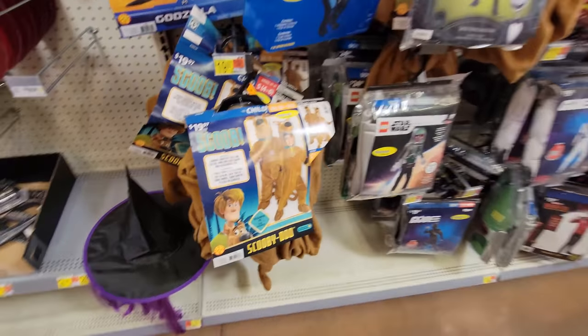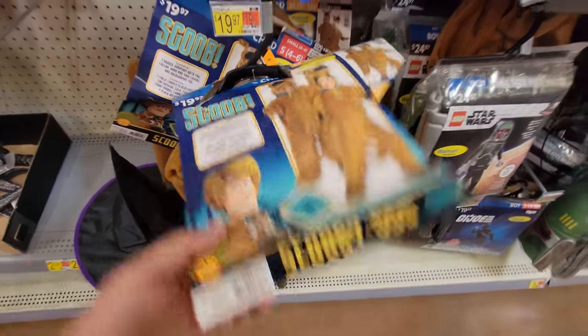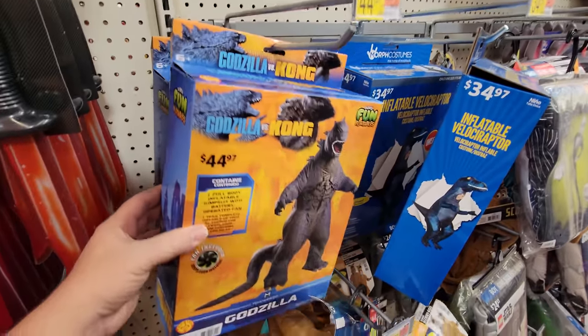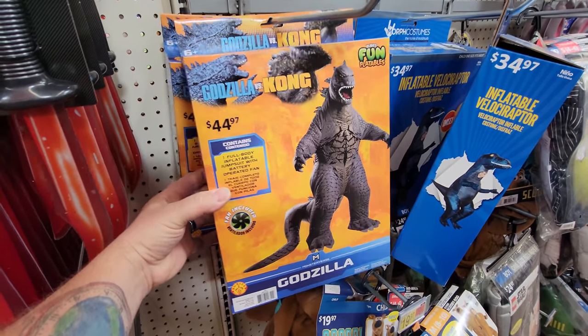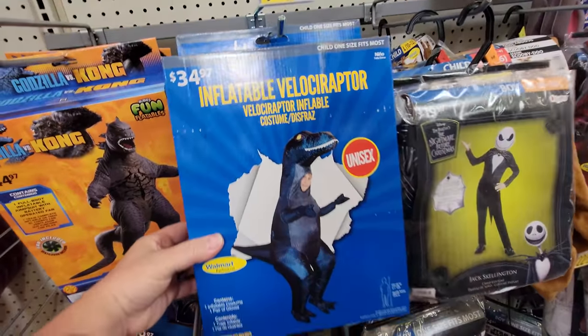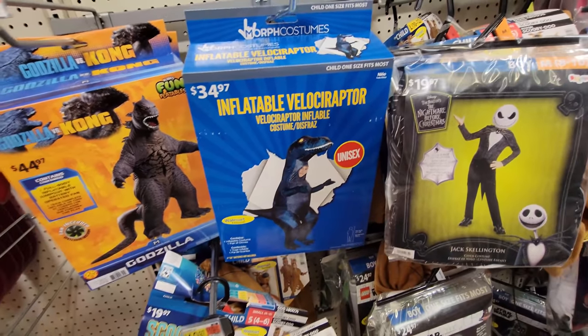Pumpkin Spice. I'd love to smell it, but unless it was open, I wouldn't be able to do that. Look, they have an awesome Scooby suit. How cool is that? It's only 20 bucks too. And it's got a giant Scooby head on it. Inflatable Godzilla. That's cool. That's a Godzilla versus Kong. And then they got the inflatable Velociraptor. You gotta love that one. That's one of the best ones ever right there.